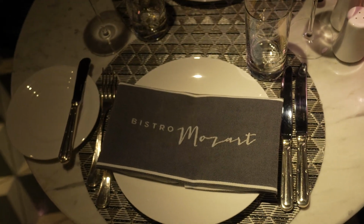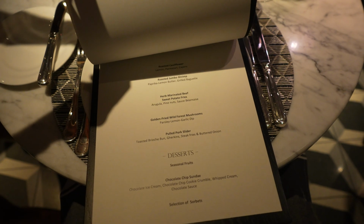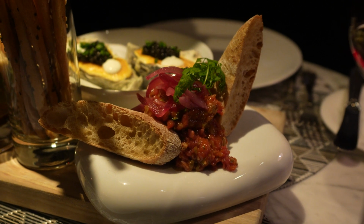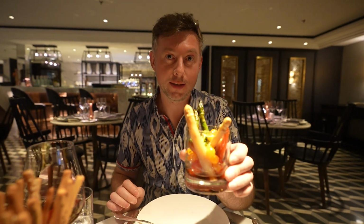The dinner for tonight is in the Bistro. It's not a typical place where you have dinner. We have some cold and hot tapas tonight, such as oyster rockefeller, beef tartare. If you're vegetarian, you'll definitely love the selection of asparagus. They have the whole asparagus and also the peeled asparagus.